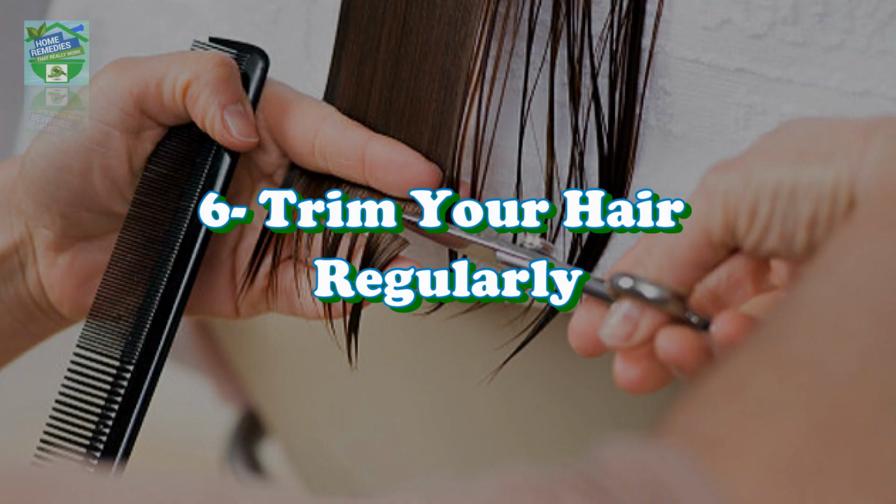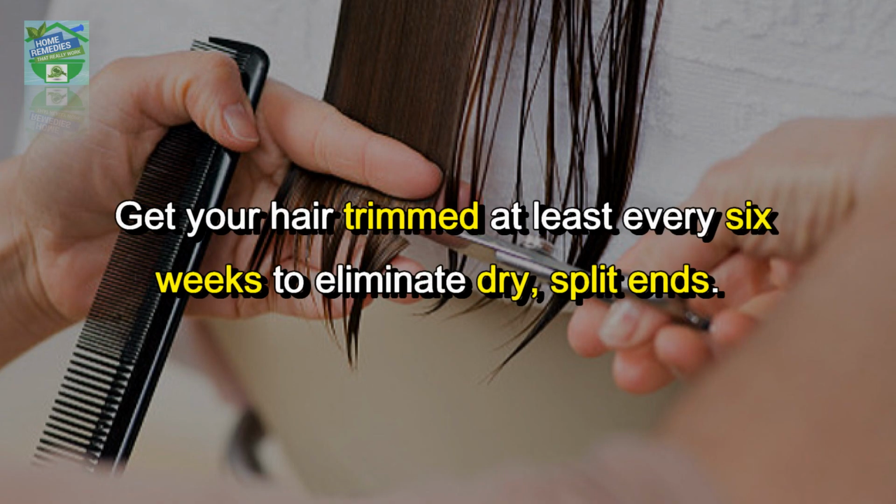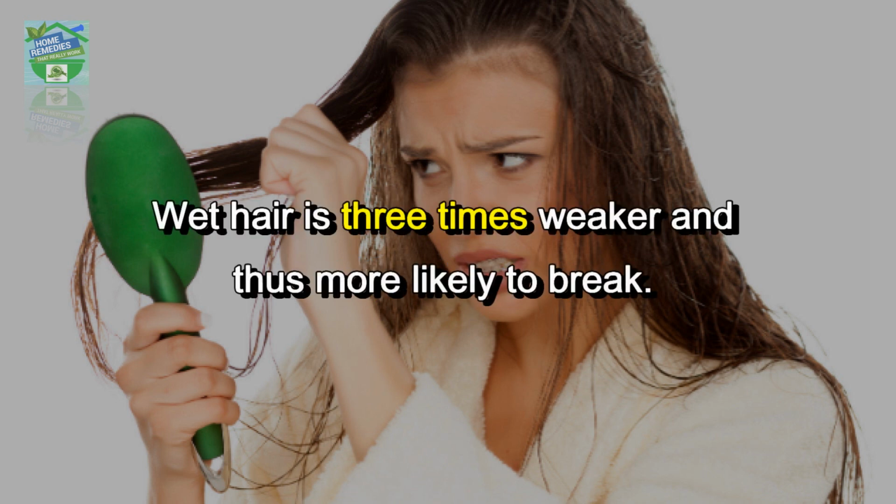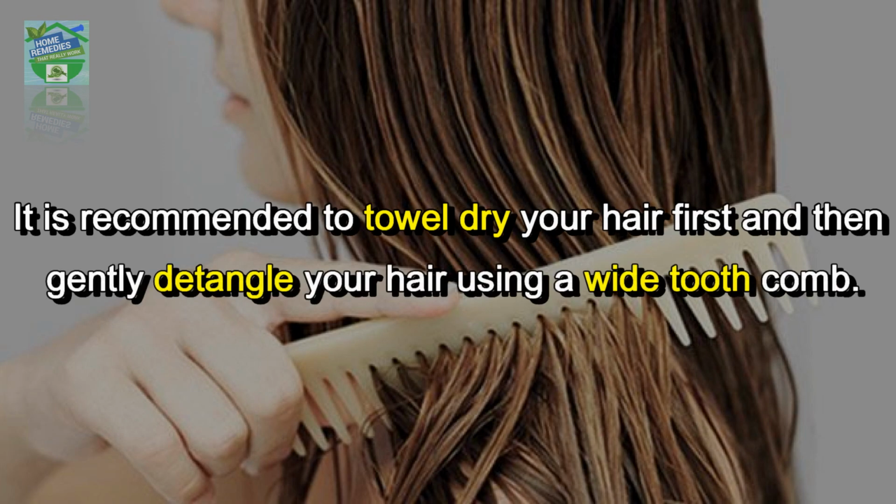Trim your hair regularly. Get your hair trimmed at least every 6 weeks to eliminate dry, split ends. Do not brush wet hair. Wet hair is 3 times weaker and thus more likely to break. It is recommended to towel dry your hair first and then gently detangle your hair using a wide tooth comb.